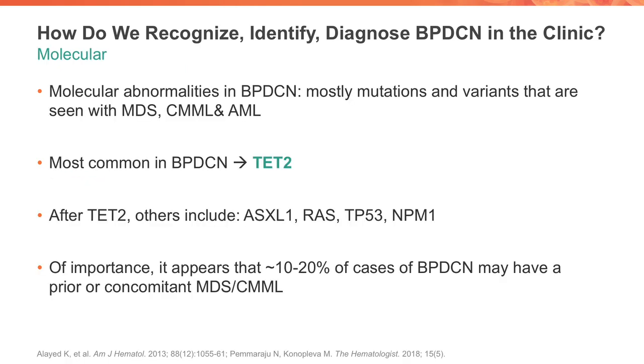Interestingly, we actually know a bit more about the molecular components of BPDCN than the cytogenetic. In terms of molecular, the common pearls are that most of the mutations center around the known mutations we have in MDS, CMML, and AML, and by far the most common mutation or variant appears to be TET2 for BPDCN. After TET2, there are several other common mutations that include ASXL1, RAS, TP53, among others.